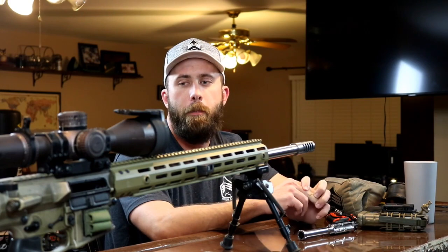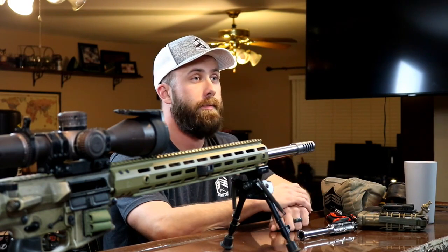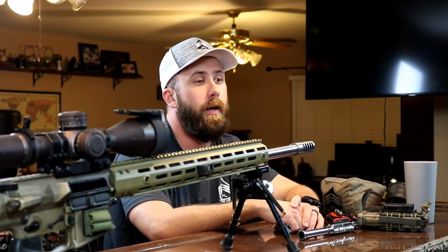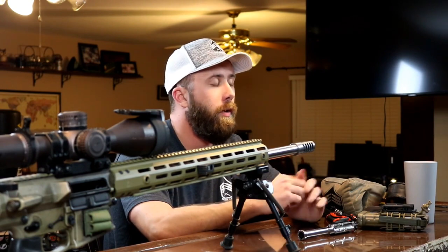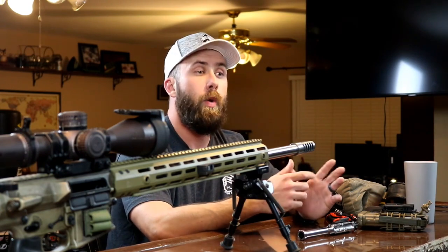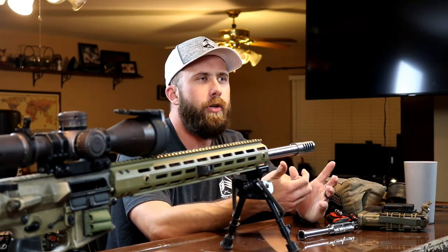But if you're wanting a two-stage, no one beats a Geisele. Hands down, Geisele is the best two-stage trigger on the market right now. And they're super smooth. The only thing with Geisele is you've got to make sure that you keep your points of contact or your wear points on that trigger lubed from time to time. And you should with any AR trigger. I feel like you should with any kind of precision rifle.